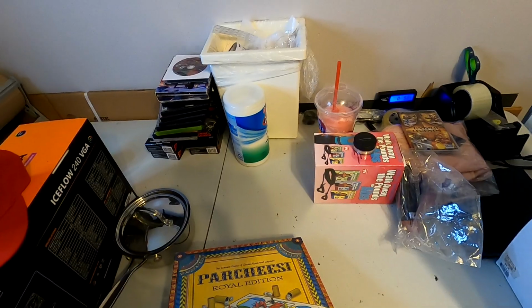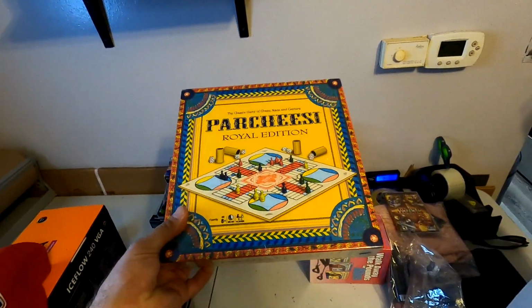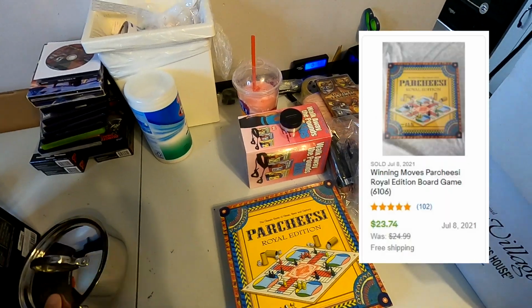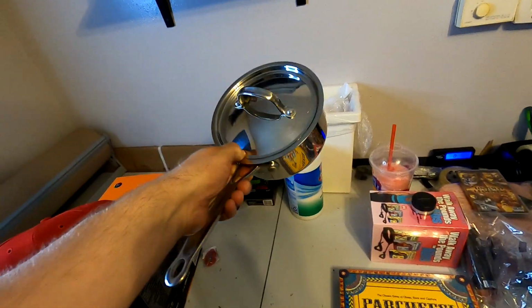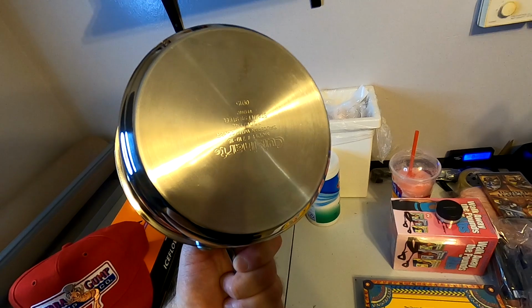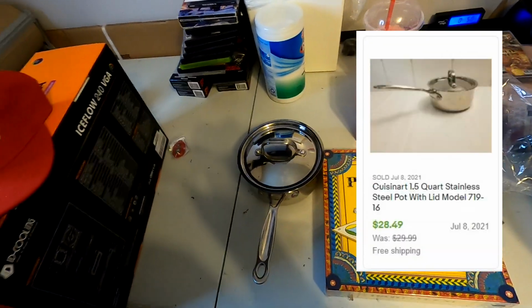So we have to restart, redo it. All right, so Parcheesi Royal Edition here. $23.74. I think I have $2.99 plus tax in it. I think I have $1.99 plus tax in this. I think it's Cuisinart, or saucepan. $27.07. Yeah, pots and pan sale.